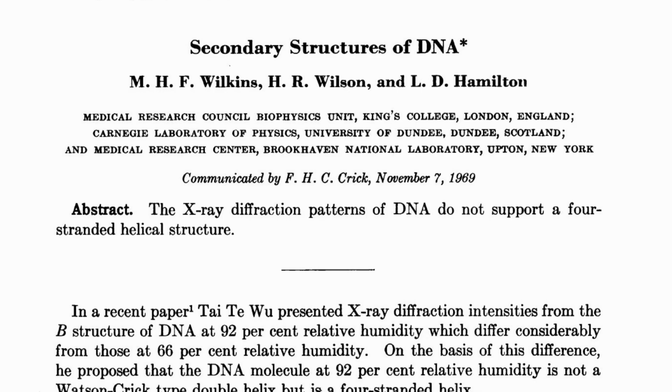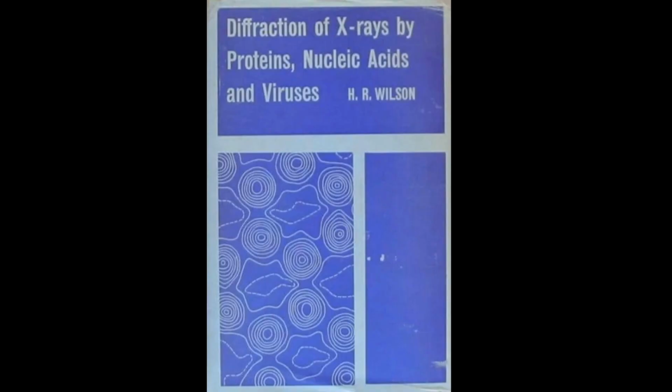It's worth noting also that Herbert Wilson continued to collaborate with his DNA mentor Maurice Wilkins. They published this paper together in 1969, which, as you can see, was originally communicated by Francis Crick. In 1966, Wilson also wrote one of the key textbooks on diffraction of X-rays by proteins, nucleic acids and viruses. And it was this last area that Wilson and Pat Tollin shifted their research into in the 1970s, using X-ray diffraction to study the structure of viruses.